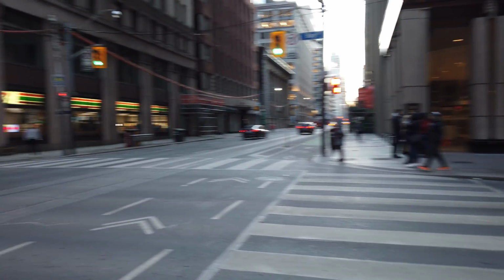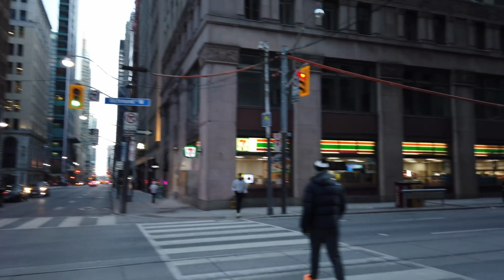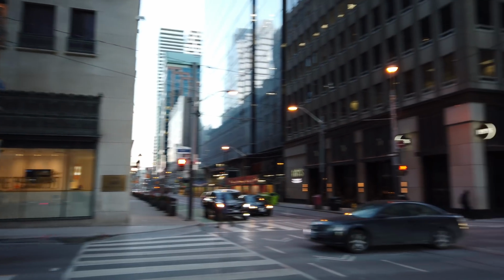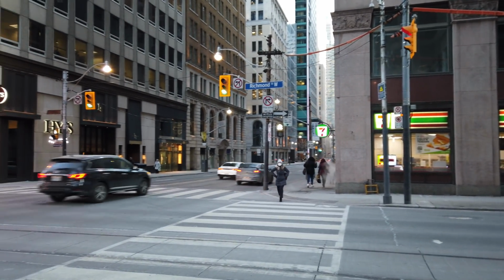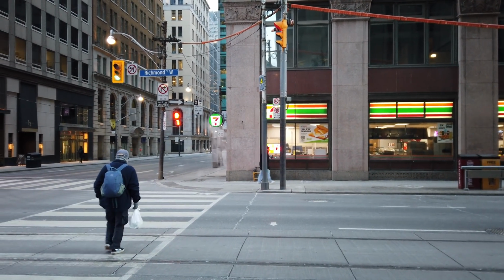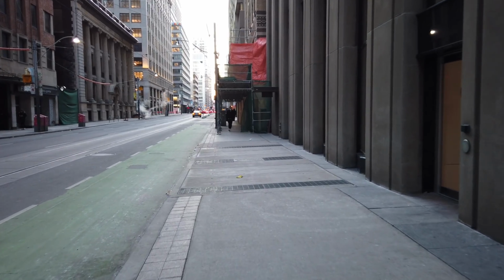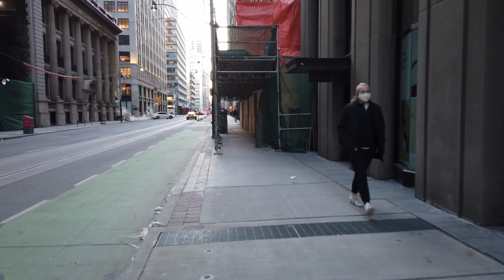And here's Bay Street. And just to the north, it's Old City Hall. So as I was mentioning earlier, normally at this time of day, Bay Street would be rammed with people, with commuters, all marching down south towards Union Station. Hordes of them. And I think I do have some older videos from the before times where I captured that. Might have to go back to some of my 2019 videos.